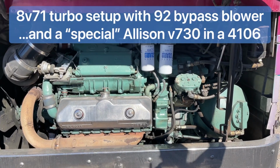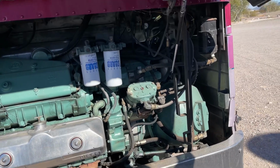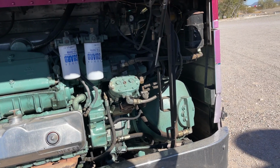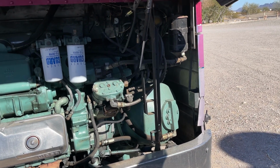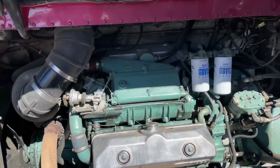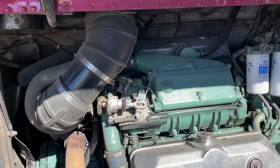Maybe it would be. It's filthy. I apologize. Well, I was looking at the specs on that, and the Allison's only supposed to be good for like 850 foot-pounds of torque. You know damn well we're over 1,000, right? So this one's 1120.